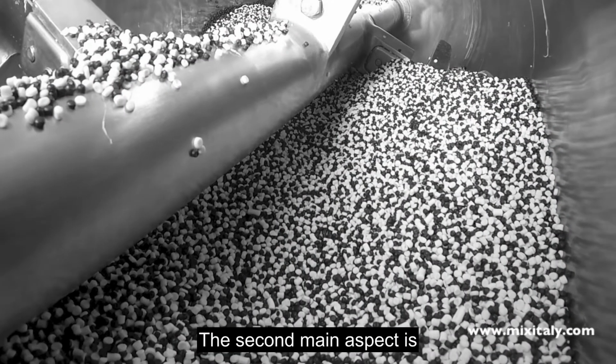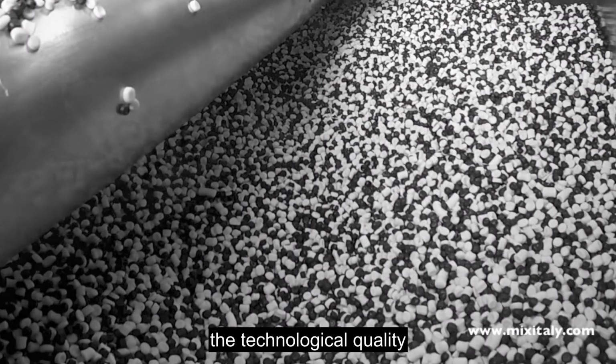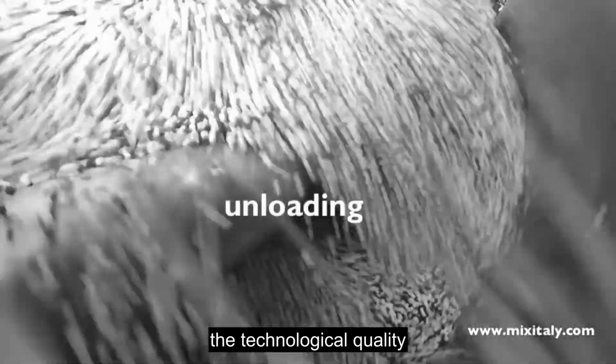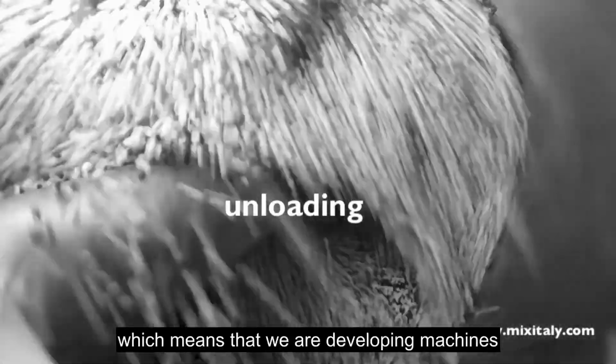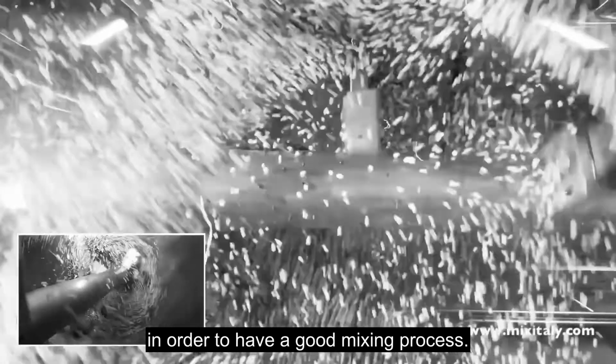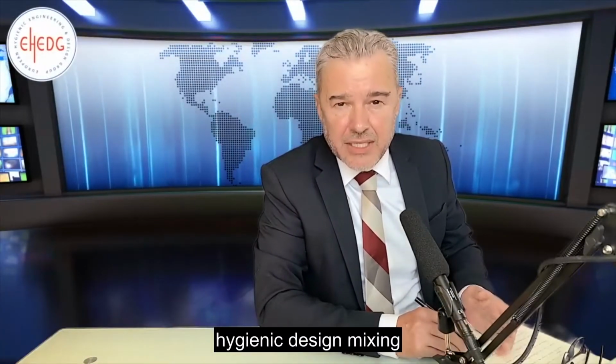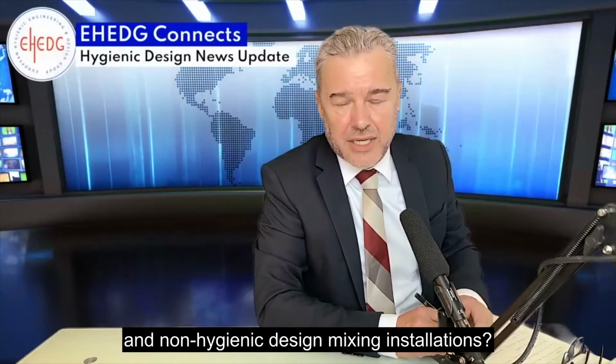The second main aspect is the technology quality. It means that we are developing machines in order to have a good mixing process. What are the main differences between hygienic design mixing and non-hygienic design mixing installations?